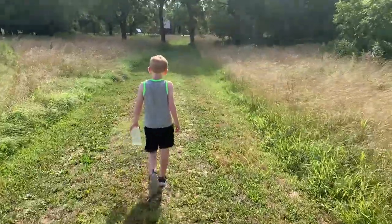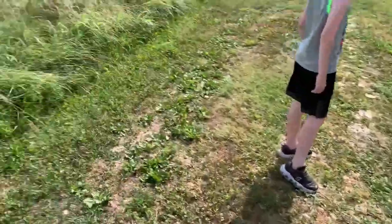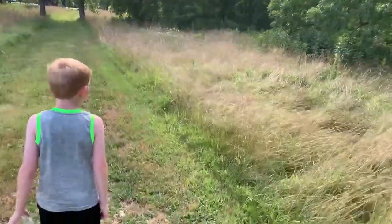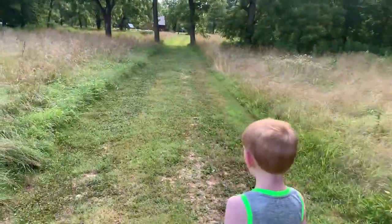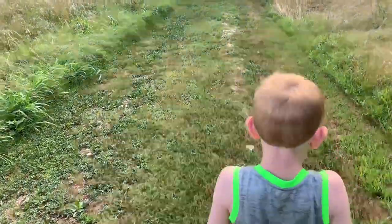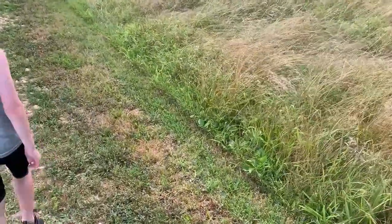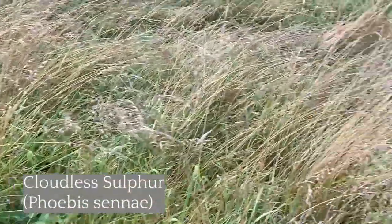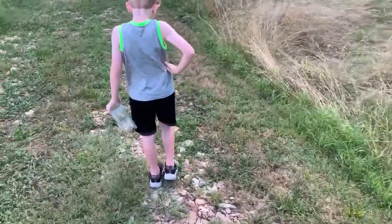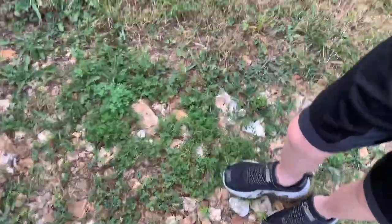What keeps kicking up when you're walking? Oh, there goes one. What was that? Grasshoppers. And lots of butterflies. We got orange butterflies, yellow butterflies. There's been some small purple butterflies, yeah. Right there. Lots of butterflies. You found a grasshopper? Yeah, a little tiny one. There's been some bigger ones.